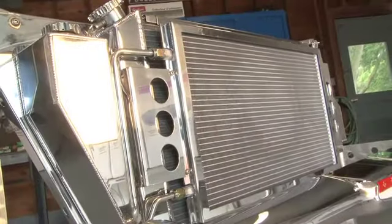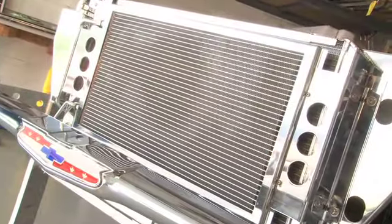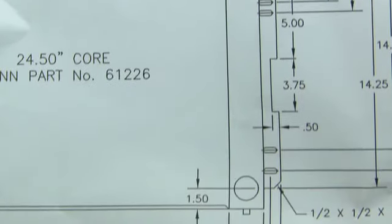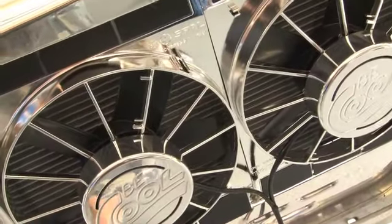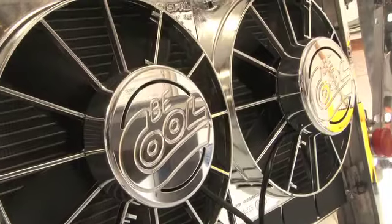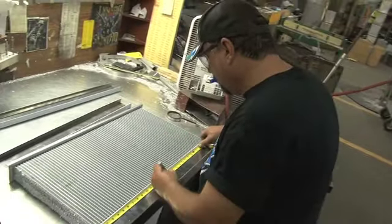In an industry where the bottom line seems to be the only thing that matters, Be Cool takes a different path, choosing only the best quality components and putting it all together right here in their Bay City manufacturing facility. Though every Be Cool radiator is manufactured in the USA, their high-performance electric fans are imported from Italy. These premium quality fans are offered in several finishes and are original equipment on Ferrari and Lamborghini sports cars. We sat down with Jim Lukens of Be Cool to talk about what goes into the manufacturing of a radiator.